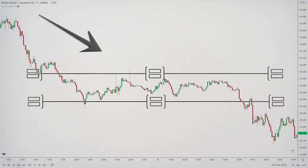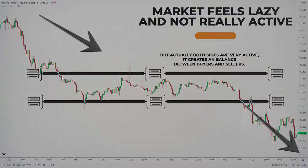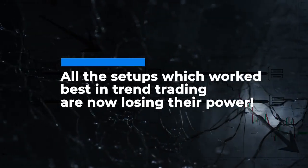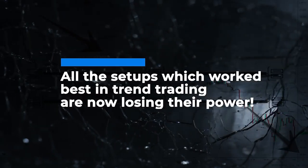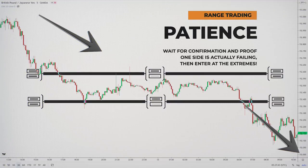Range days can create a weird feeling that the market is not really active, and it feels lazy. But actually, both sides are very active. It creates a balance between buyers and sellers. That's why the price is not breaking out in any one direction. All the setups which worked best in trend trading are now losing their magical power. Remember this when trading ranges. Patience. Wait for confirmation and proof one side is actually failing. Then enter at the extremes.